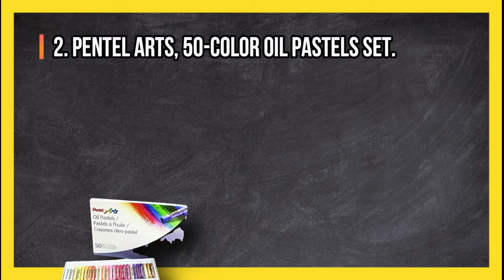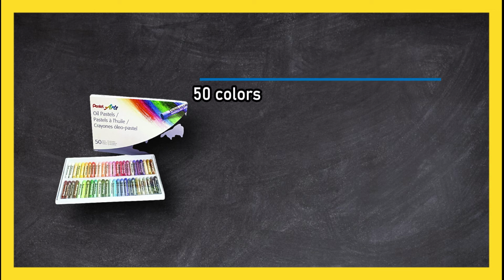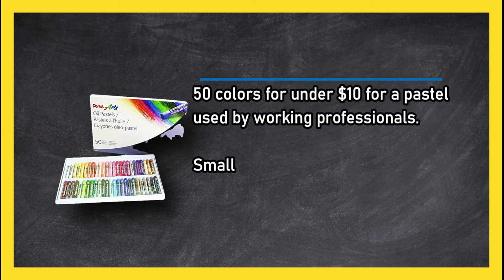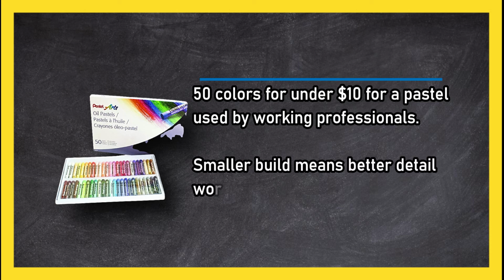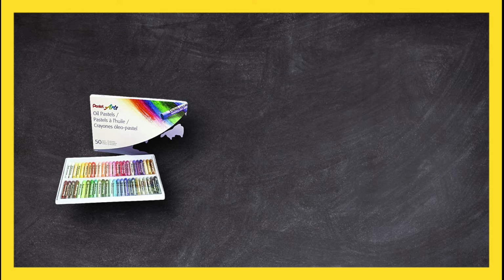At number 2. Pentel Arts, 50 color oil pastels set. 50 colors for under $10 for a pastel used by working professionals. Smaller build means better detail work for those working on small projects.